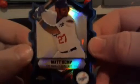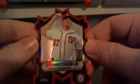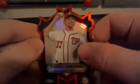As well as a Matt Kemp for the Dodgers, Close Connection. And a gold Ryan Braun refractor, numbered 21 out of only 50. As well as a Stephen Strasburg Close Connection insert as well. Red. Nice looking card. Alright.